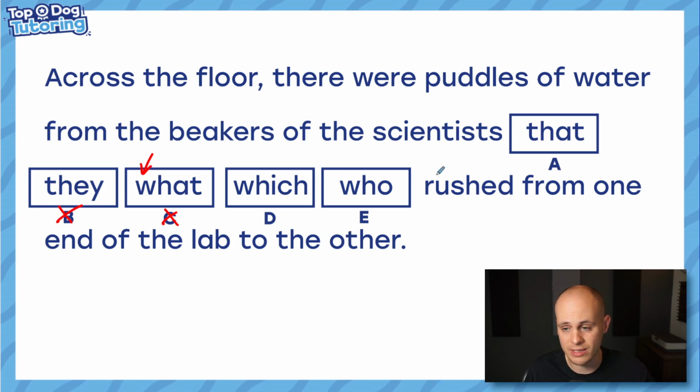There's a simple rule here, guys. We're talking about people, scientists, so it'd be quite rude to use the relative pronouns that or which, because we normally use them for kind of objects, maybe animals at a push. But who is reserved for when we're talking about other human beings, other people. So that is the best answer. That's my relative pronoun that I should be using when addressing the scientists. Okay, you get the idea.